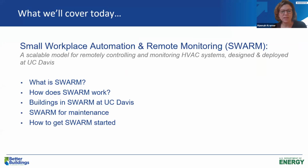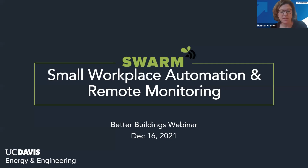And one of the things I really like about what they have to talk about today is their real world experience of implementing these kind of networked thermostats with rooftop unit controls on 120 buildings across their campus. So these buildings, they'll talk about this, previously had various levels of control, no way to monitor remotely, and now they have a real solution for that problem. So let's jump right into their approach, which is called SWARM, Small Workplace Automation and Remote Monitoring.